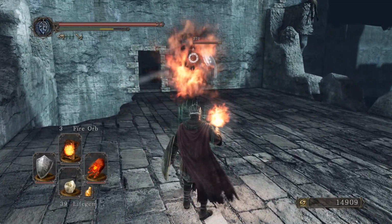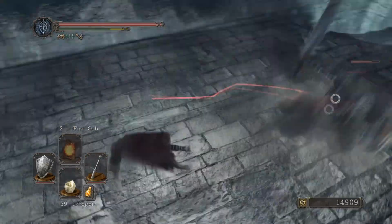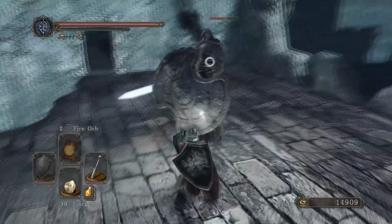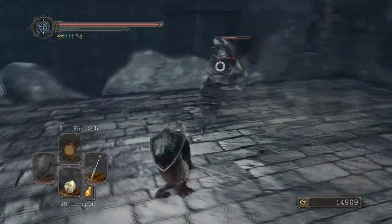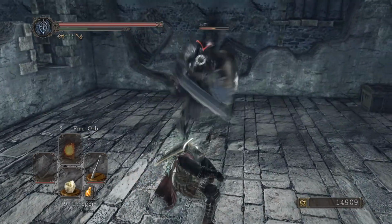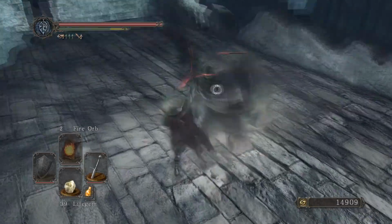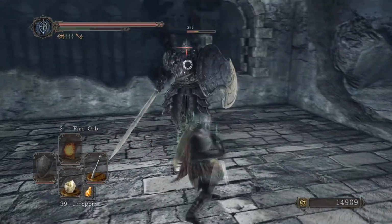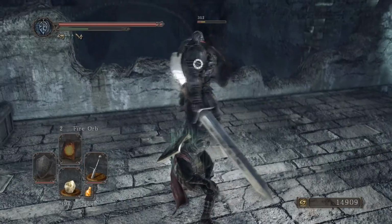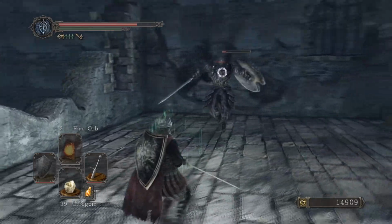There he is. Okay, wow, he's actually way easier. Come on, do your charge. Oh, okay, just two. Just two attacks. Don't get greedy about it. So yeah, if you wanted to see what the pursuer fight would have looked like if I had actually fought him, this would have been it, probably. As you can see, he's not super hard once you get some actual damage.